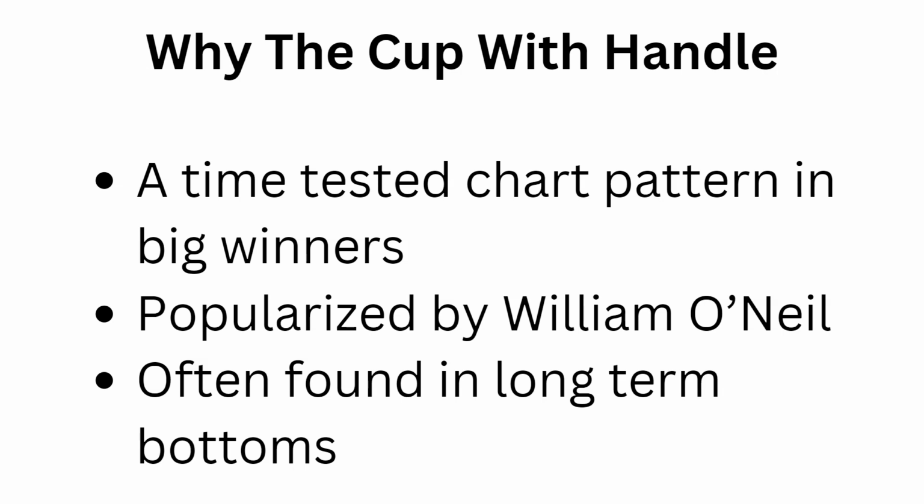And what he found out over the decades is that many big winners have cup with handle patterns in the daily chart and in the weekly chart. But we're going to look at the monthly chart because these big winners also have monthly cup with handle patterns. So you can see the chart pattern in daily, weekly, and monthly. It's a very versatile chart pattern. And you can often find this in long-term bottoms. So it's a very good idea for investors to pay attention to this.